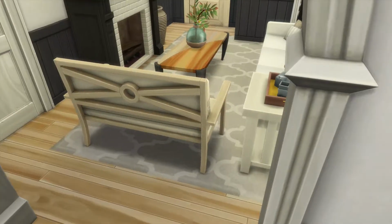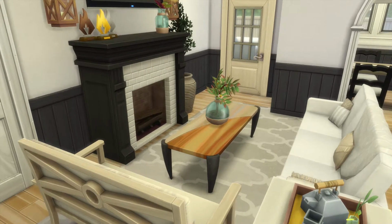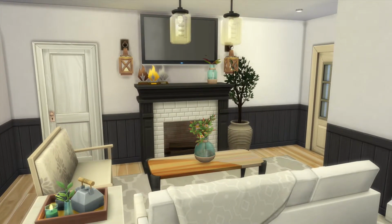Or maybe contemporary. I'm not really sure what the difference is between modern and contemporary, so I'm sorry if I mix those up. And entering into the living room, which is pretty much the same layout, but I've added some more stuff to it.